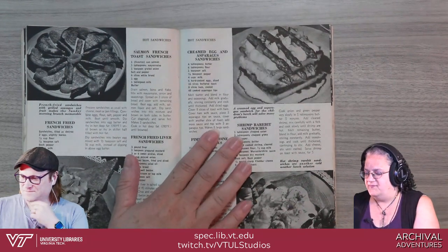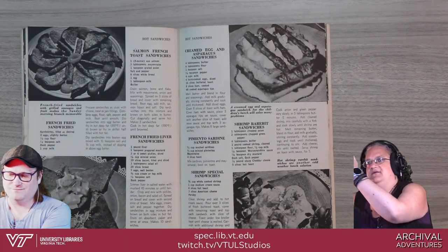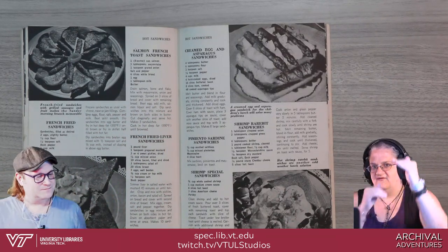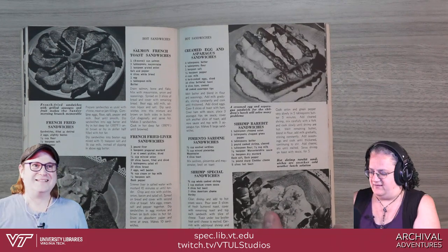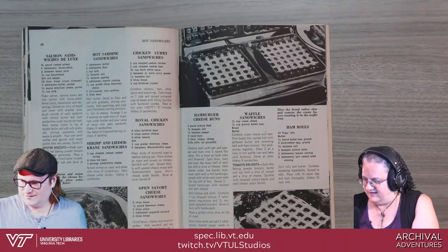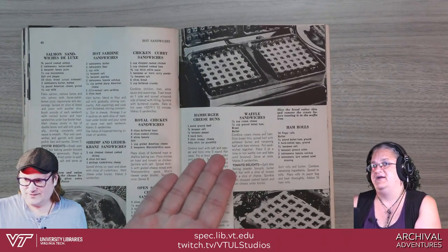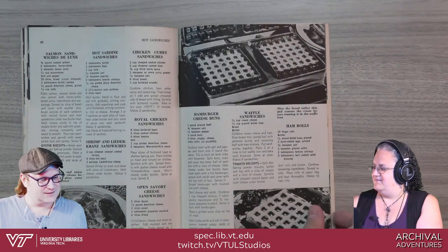So we have an open-faced asparagus thing that is probably like this tall. I don't even know how you would eat this because it's going to be, I keep forgetting where my camera is, a nice tall sandwich with just some asparagus stuck in there. Now you can get your waffle iron in on this and do some waffle sandwiches. I think it's that one.